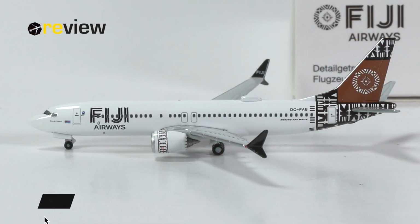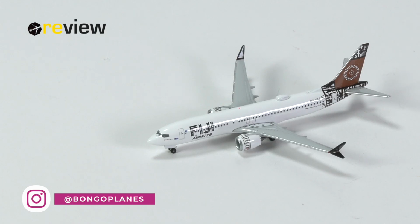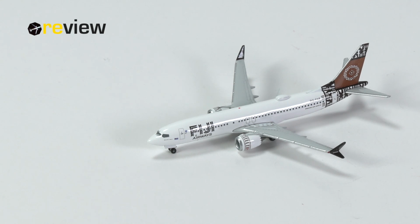And here she is, the Boeing 737 MAX8 in the current standard livery of Fiji Airways. Now, with that aircraft model, we are of course flying around in the Oceania region, an area of the world that is critically underserved with scale 500 models. So it is really nice that Herpa has finally done another one from that area of the world, and especially that it is a narrow body. We've had some wide bodies of that airline, but now we get this lovely livery on a MAX.